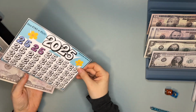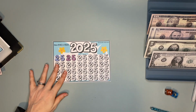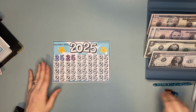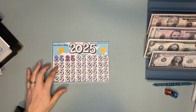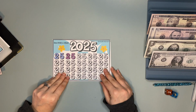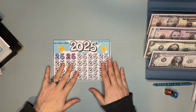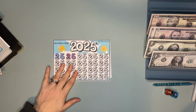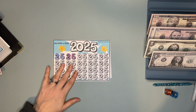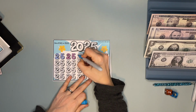Up next, we've got this 2025 challenge from Indigo Moon Budgets. And what I love about this is you can do it your own way. You can save $2 and $5, and in the end you will save 140, or you can do what I'm doing and save $25 and you will save $500 when you finish. So I love that it works for everybody's budget. So let me pick a different color.